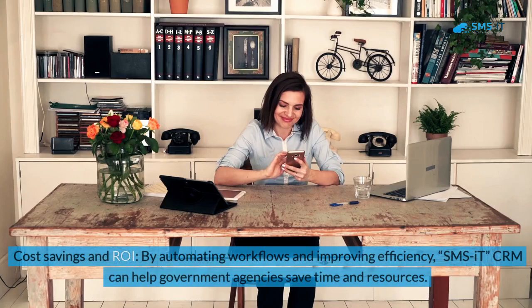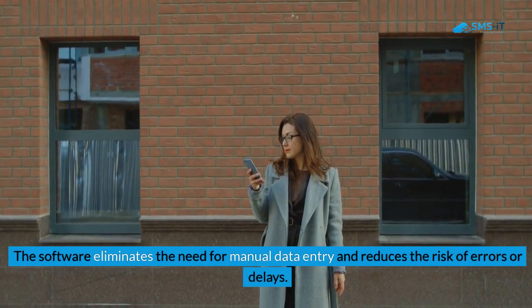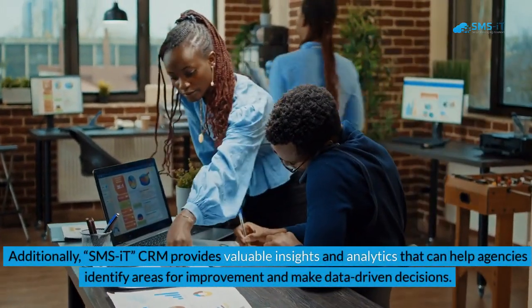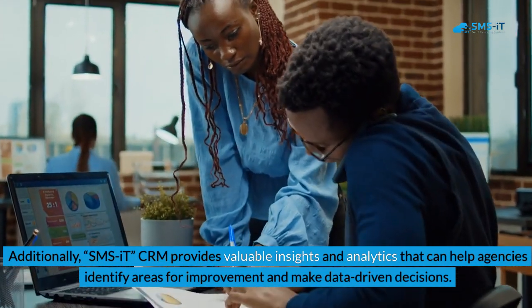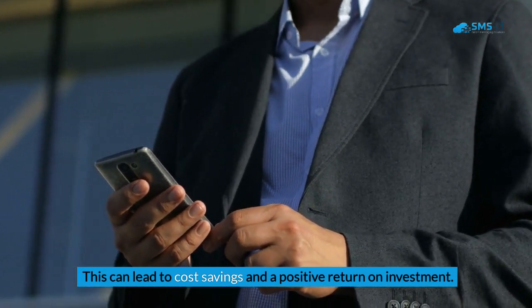4. Cost savings and ROI. By automating workflows and improving efficiency, SMS-iT CRM can help government agencies save time and resources. The software eliminates the need for manual data entry and reduces the risk of errors or delays. Additionally, SMS-iT CRM provides valuable insights and analytics that can help agencies identify areas for improvement and make data-driven decisions. This can lead to cost savings and a positive return on investment.